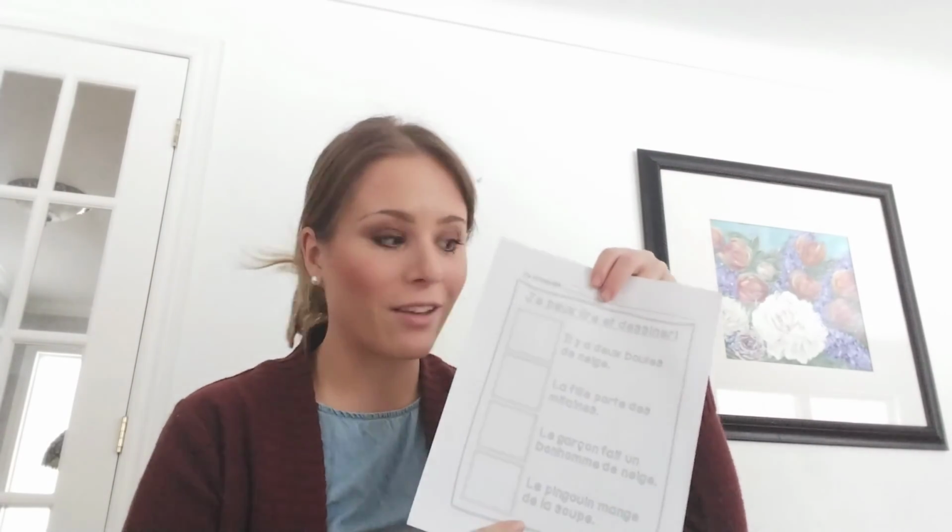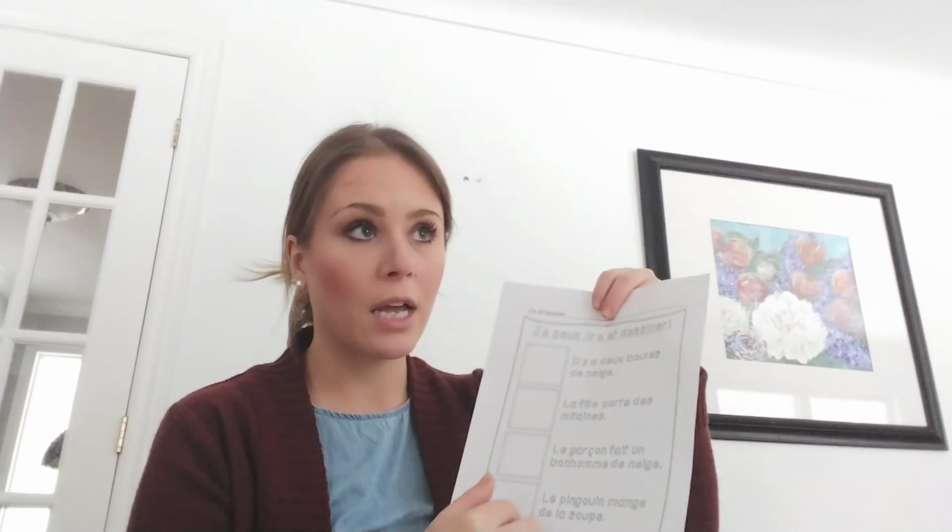You have lots of tools to use to translate. So I'd like you to take some time with this sheet that we've done together to write the translations below, to illustrate, and to point to those words that you already know to give yourself that little boost.